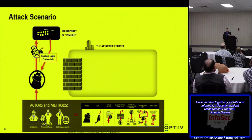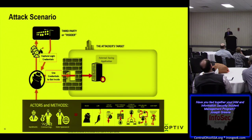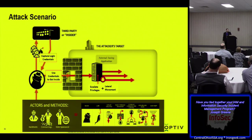They have some type of authentication to the host. And depending on if you've locked down the workstation, they may have an entire data dump of your credentials. Now, if they don't have access to it, most of the time they can still run things like Mimikatz to do a pass the hash exercise against it. They then leverage those same credentials that they just compromised that host with to get inside. They can look at external facing applications, and then they can start to escalate privileges and move laterally.